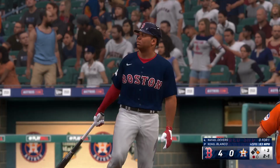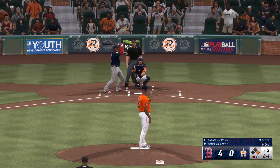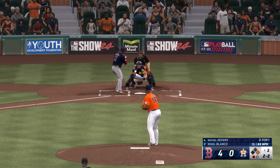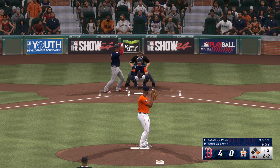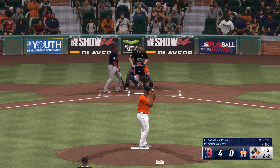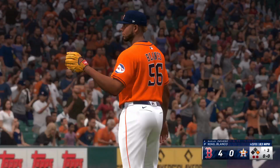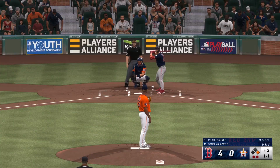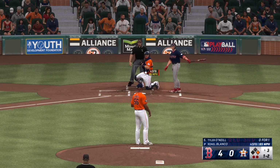Rafael Devers up to hit. And another ball. Man at first, 1 away. Next pitch in for a strike, and now 2-2. Foul ball left side. He'll see another. Two now. Swings and misses on the fastball up in the zone for the strikeout. Man at first. Here's the left fielder, Tyler O'Neill. 2 outs. Strike 2. 1 ball, 2 strikes.